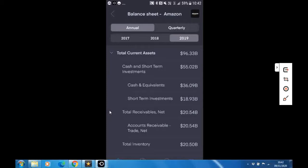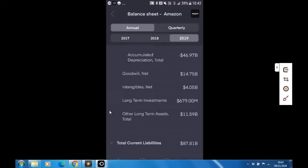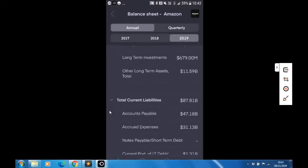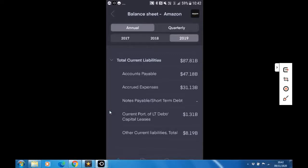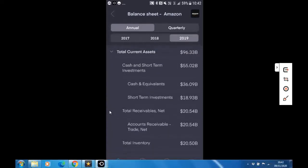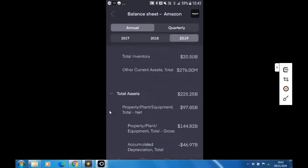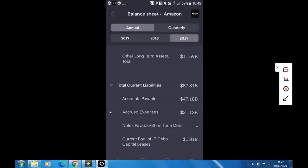I also like to look at the company's current liabilities. So at the minute they have 87.8 billion of current liabilities, and they had cash spare of 36 billion. So they could pretty much almost pay off half their current liabilities in an emergency if they had to, which again is, to me, a good thing.